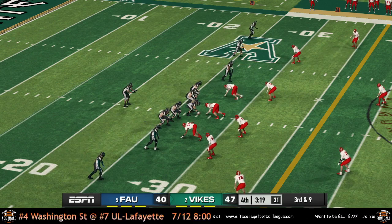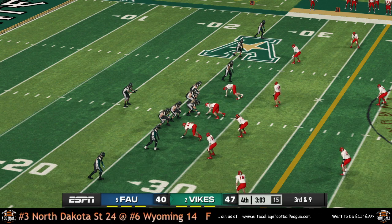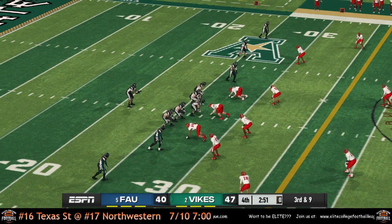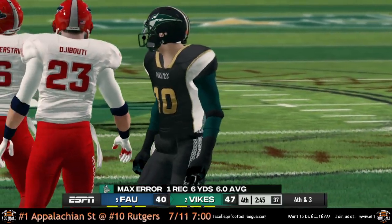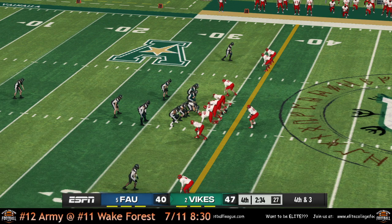In the shotgun and five wideouts. Let's go. Here we go. White 80. White 80. Throws complete, and he's hammered. Number 23 makes the tackle at the 32-yard line. That brings up fourth and three. Less than 3 minutes in the game.